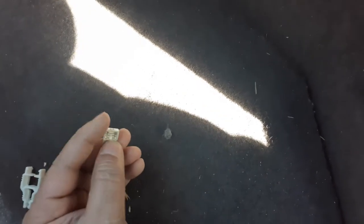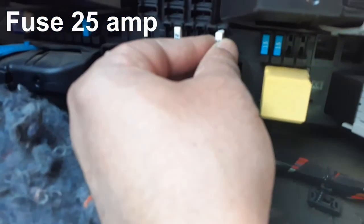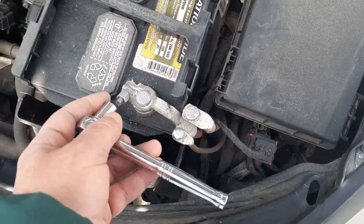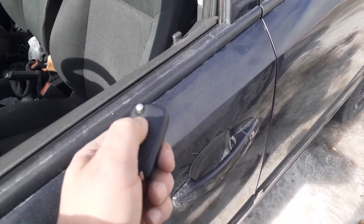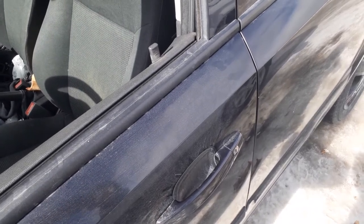I'm gonna insert it and then see if it works. Okay, let's try. Close the door, and after you change the fuse, make sure to reconnect the battery. So let's check if it's working now. Yes, it's working now. So that was the fuse issue.